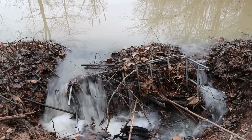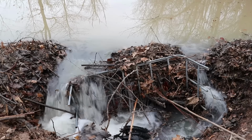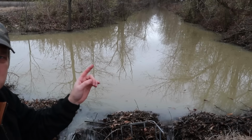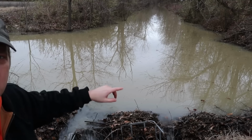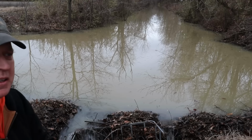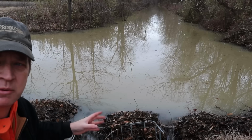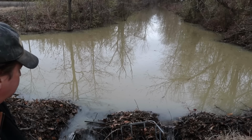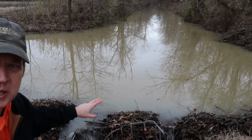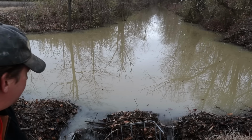It's very difficult to get out here right now on this. We don't have much platform to stand on. I'm going to let this drain down. But the water's so high, I got to get it down some. Can't even fully take this out because it's so high.